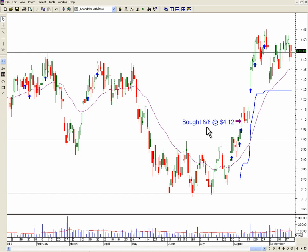I entered it on the 8th of August at $4.12 when it came up in my system scan. It had come up the day prior, but its volume was pretty weak and below its average. And then the next day when it came up and its volume spike was above the average, because I do like volume strength to be behind the move before I enter into it, I bought in the next day because it confirmed to me that the share was continuing to move higher and had broken through this $4 resistance level.